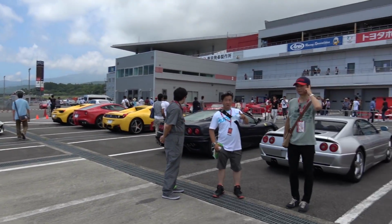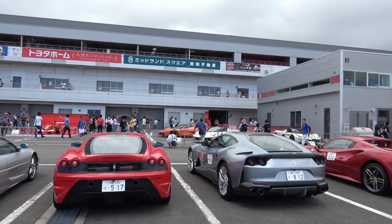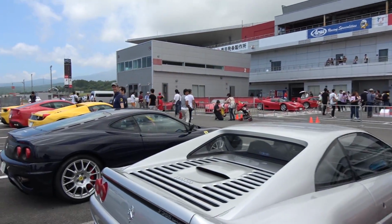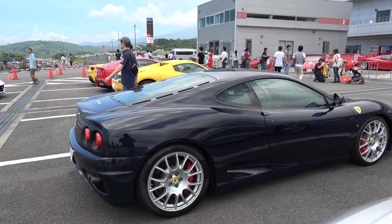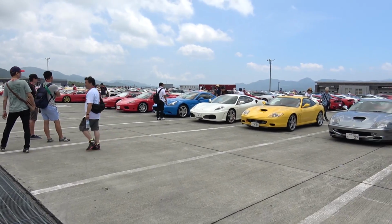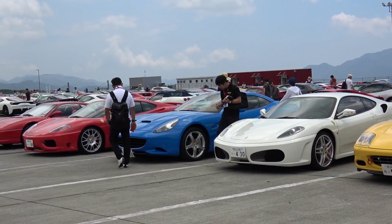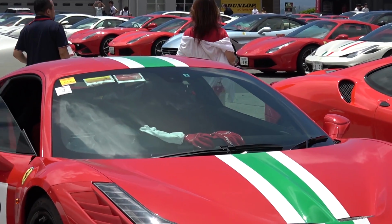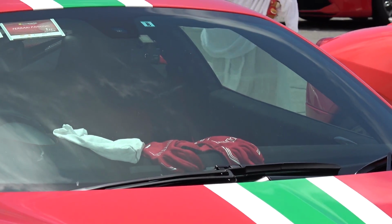Second and final day here at the Ferrari track days at Fuji, guys. But check this out, the specs are even better today. More cars, more Ferraris. We got a Posi Blue Challenge Stradale. Now that is a nice color, but more importantly though, check out this California. Oh yeah, dude, the Japanese love a good spec here, even on their Californias, guys. They put the racing gloves on the dash.